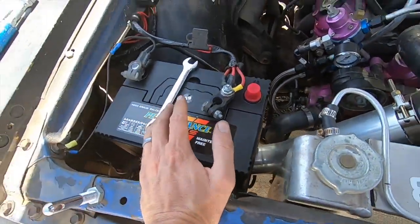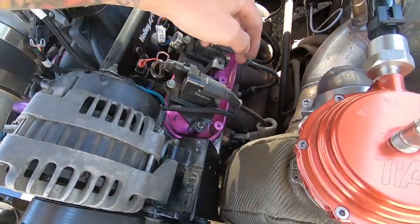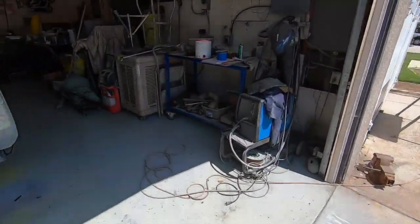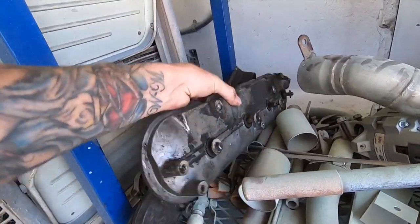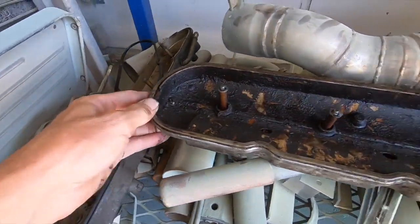So before we start this thing, get it all hot, let's take all of this off, get this cover off here, and then I will go find a different one that's clean. I have some truck ones that are nice and seasoned right here. So maybe we'll, yeah, oh, there you go. That is what I'm talking about.